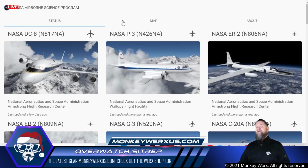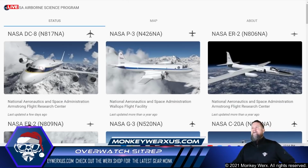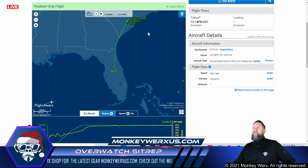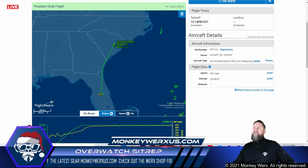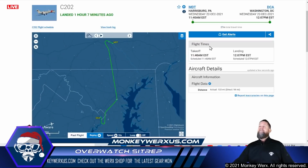Again, it's a cool site, so I just want to pull that up. I like to kind of show the interesting aircraft stuff as we go through this. And of course, now we've already talked about this flight. This is the little GO team coming back out of Orlando. That's DOJ. And then, of course, we'll talk a little bit about this CO2.